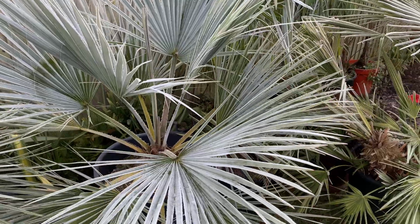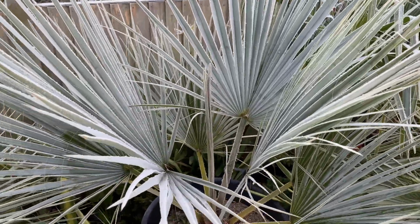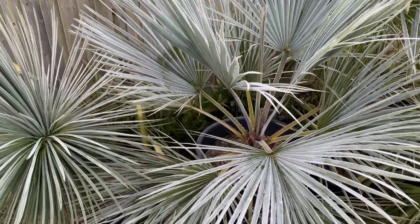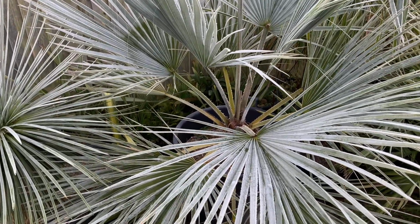Puya armata, again, another plant that looks great with a bit of frost. That should be absolutely fine. You can put overhead cover over it, but the main thing is just good drainage. So whilst that's potted at the minute, it's got a good free draining soil, it'll be absolutely fine.